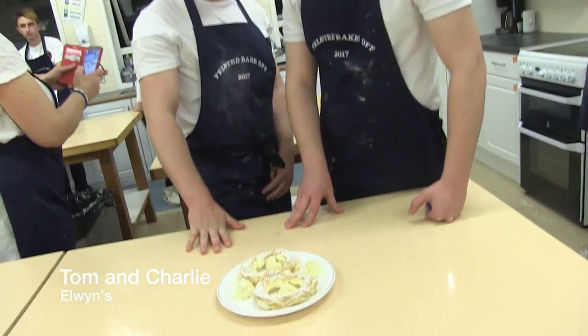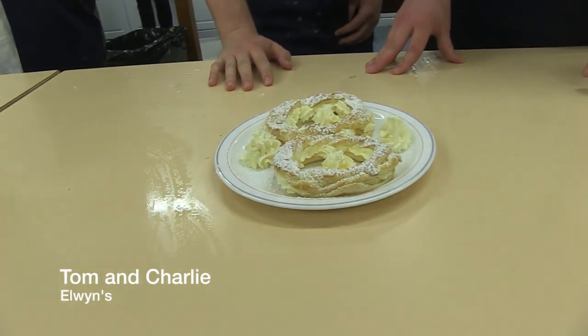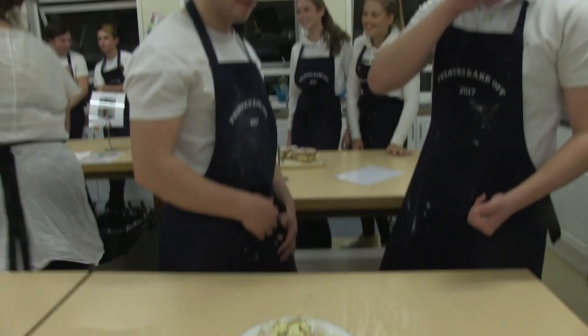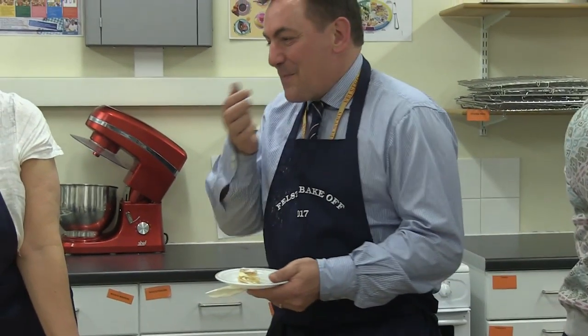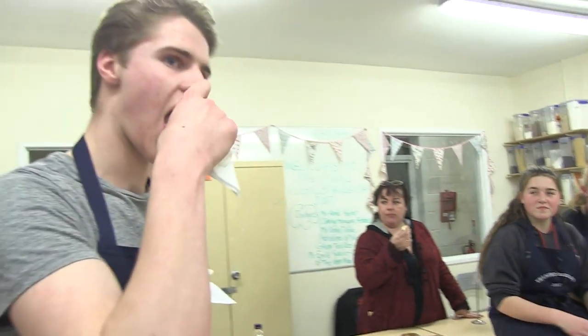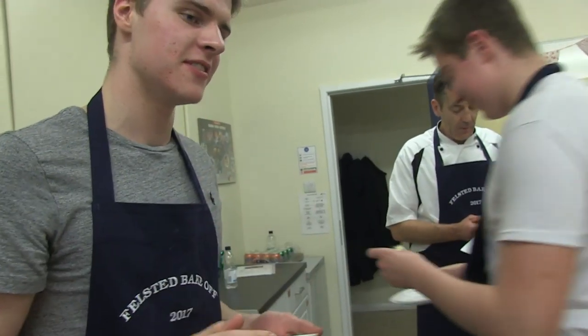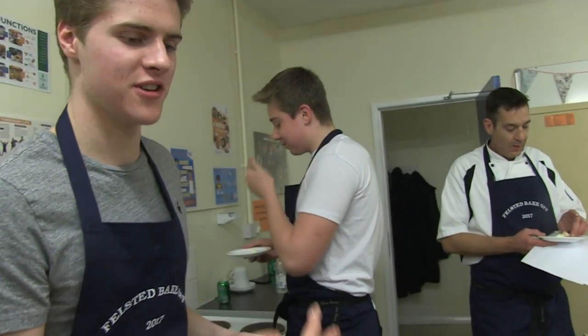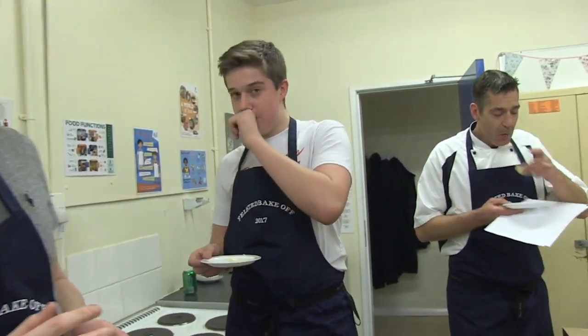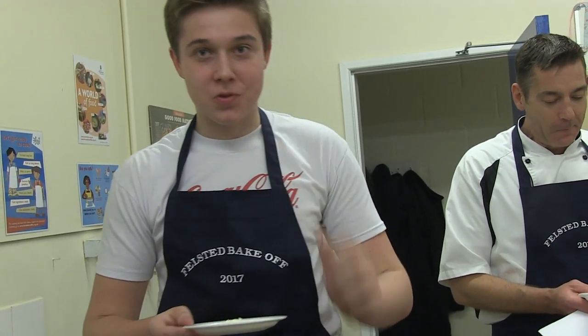All very good. Just missing, I think, the praline is a bit somewhere, but not really. I think the pastry could do with a bit more crunch, but the cream has got a delicious flavour. It's very sweet, and you can taste the vanilla coming right through. It's quite soft, but it's very nice.